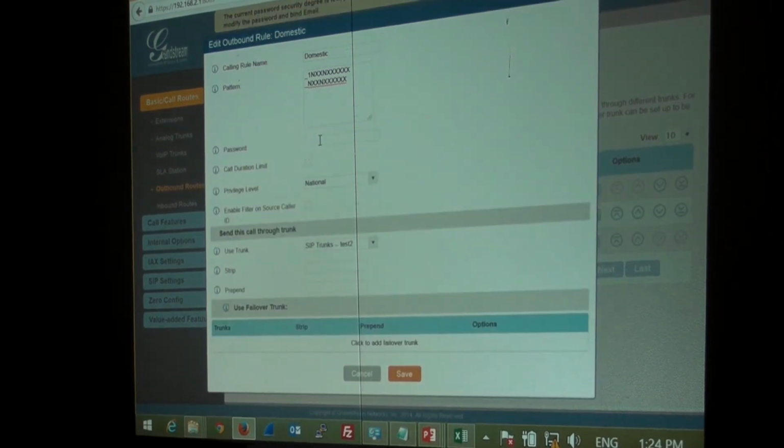How come you have the underscores in there? You said it's the system that adds them automatically. Okay. That's an Asterisk thing.